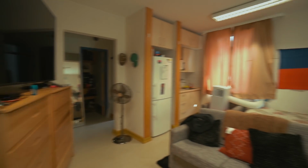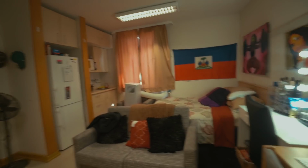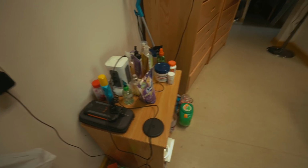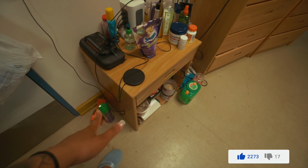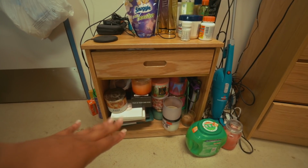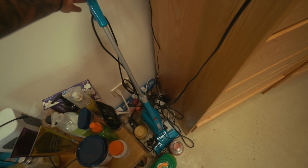Okay, you guys, so this is a basic overview of my barracks room. We're gonna start in the corner, and then we're gonna work our way around. So as soon as you walk in, to your left, I have my little nightstand, which has some of my stuff charging and some of my products that I use, and also a lot of laundry detergents. And down here is my candle collection. I have my vacuum. I bought this from the PX. It's pretty low quality. It was pretty cheap, but it gets the job done.